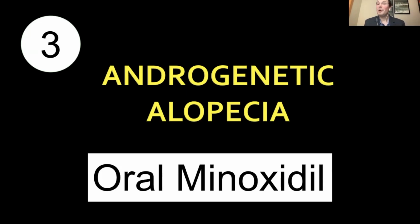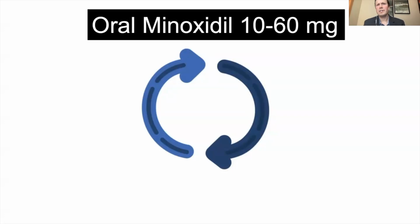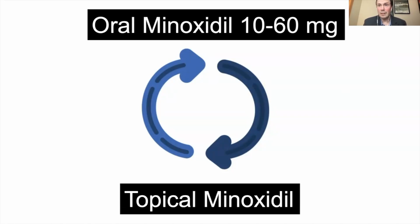So we move now to oral minoxidil. Oral minoxidil is very popular in androgenetic hair loss, and oral minoxidil has been around a long, long time. In the 1970s, 1980s, minoxidil was used as a pill for treating blood pressure at anywhere from 10 milligrams right on up to 100 milligrams. 30, 40 milligrams were pretty typical doses. And it was discovered that people using oral minoxidil grew more hair, and that led to the first FDA-approved medication for androgenetic hair loss in the late 1980s.